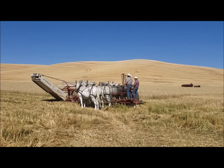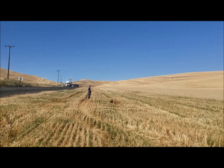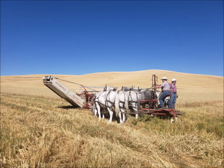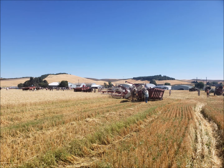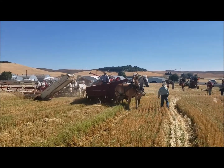And just in case you hear all the traffic noise behind me, we're right along next to 26 West, down here in Palouse, eastern Washington. Well, I guess those guys aren't real excited about running alongside that machine.